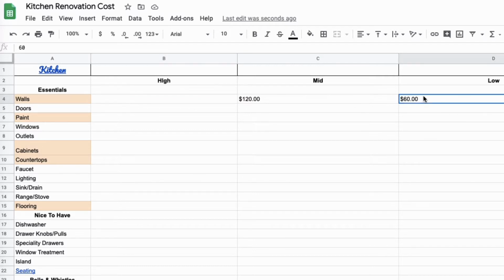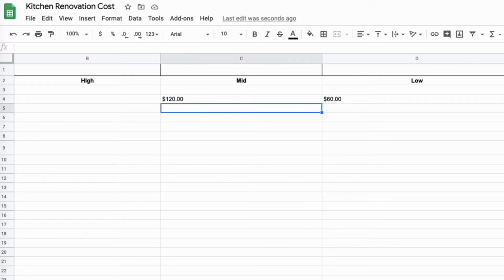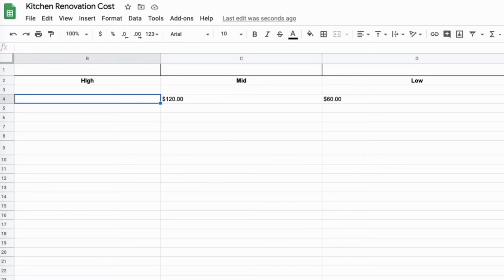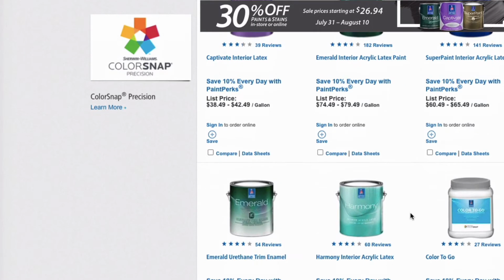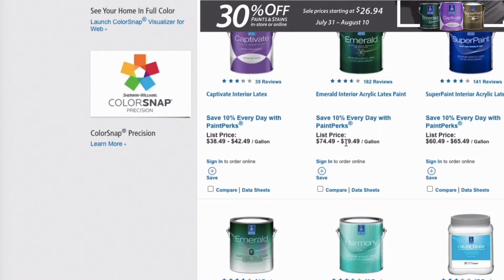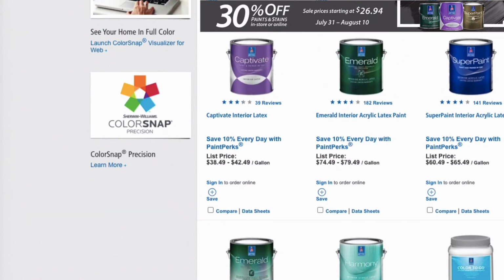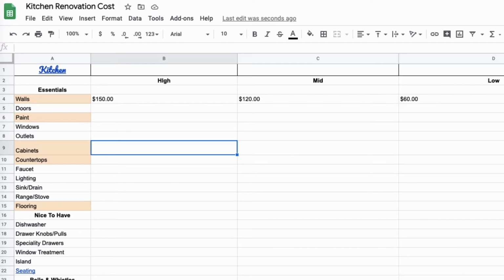So here, I'm doing low at $60 because I'm going to do 1 can of paint. I'm going to do mid because I'm going to buy 2 cans of paint, and I'm going to do high if I go with that most expensive one, which was, let's see, we'll say it's $75, so that's $150. That's if I'm doing 2 cans of paint of the high, and that is for my walls only. If I go down here for my cabinets, I did chalk paint the first time.